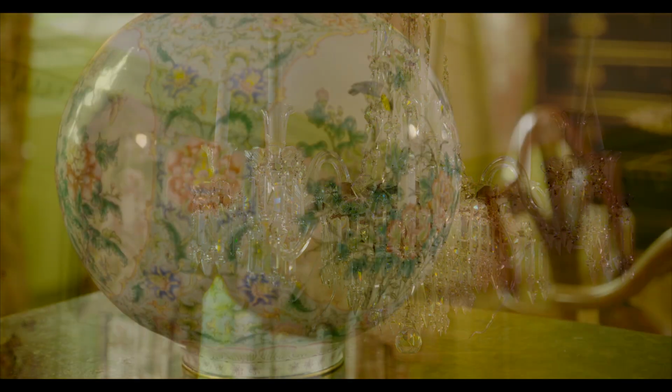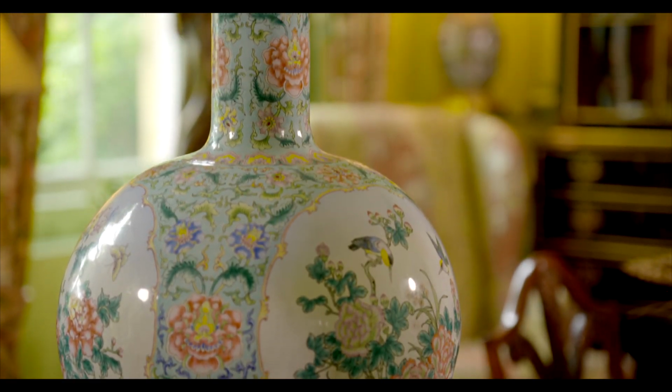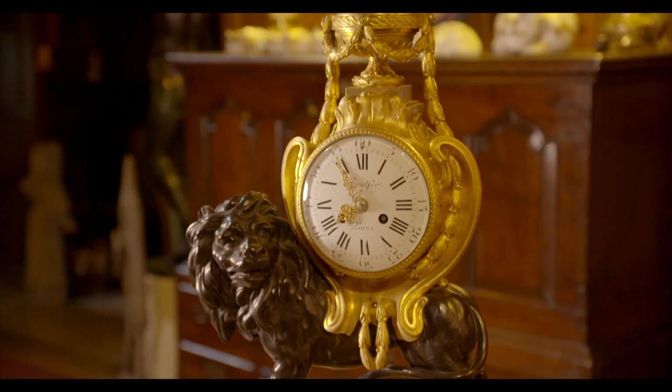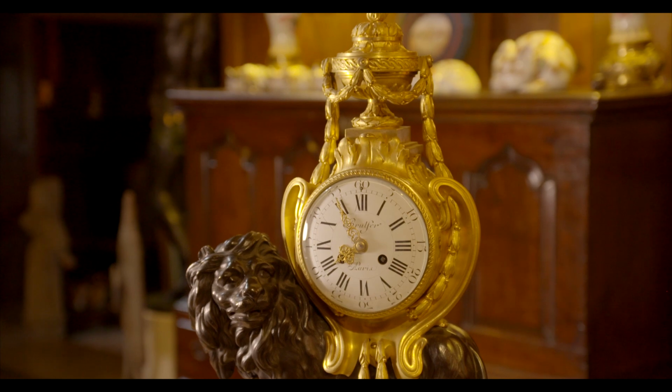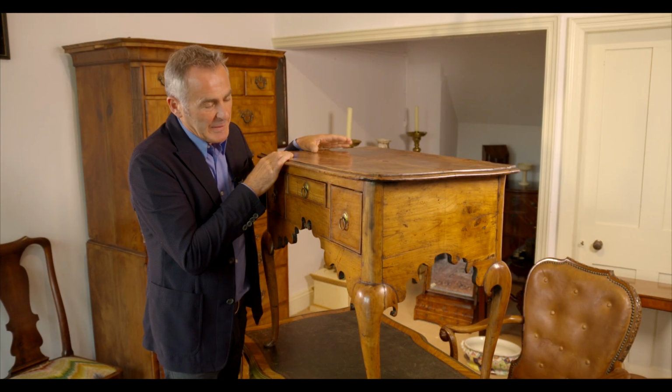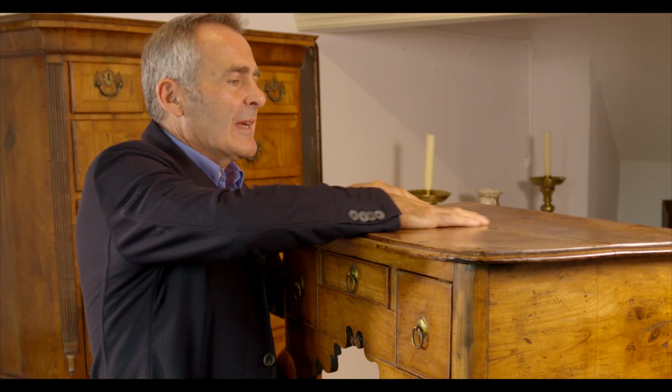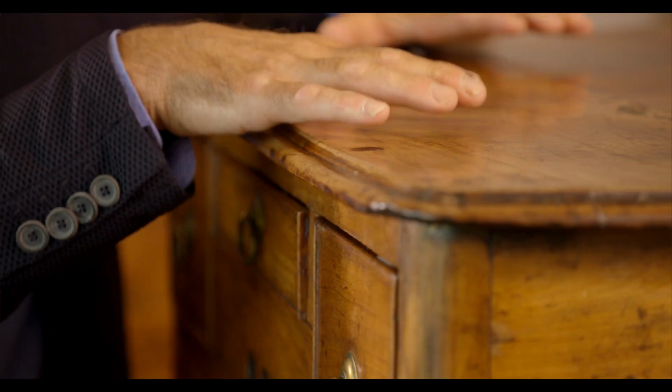Exotic, delicate, mechanical. Being able to touch pieces like this 18th century fruitwood lowboy certainly brings history alive. You can understand the narrative of the maker.